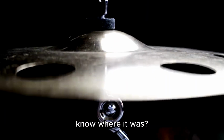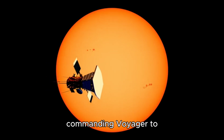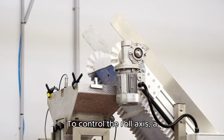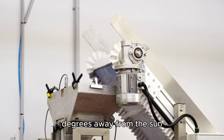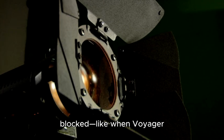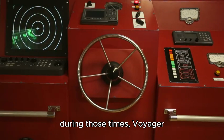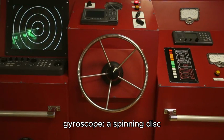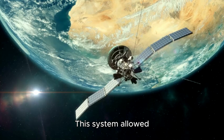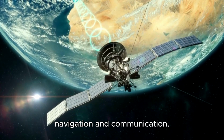How did Voyager know where it was? A sun sensor on its antenna detected the sun's brightness, commanding Voyager to rotate until locked onto the sun, aligning its X and Y axis perfectly to Earth. To control the roll axis, a star tracker aimed 90 degrees away from the sun sensor locked onto a known star's brightness. Sometimes these sensors were blocked when Voyager flew past a planet or turned to photograph targets. To maintain orientation during those times, Voyager relied on an onboard gyroscope, a spinning disc mounted on a 3-axis gimbal, which measured rotation changes with precision. This system allowed Voyager to maintain a fixed spatial orientation critical for navigation and communication.